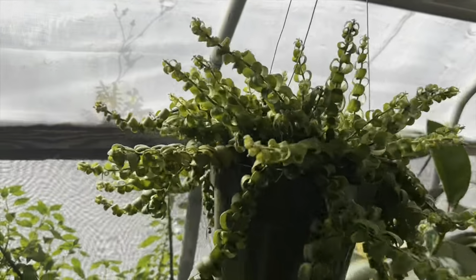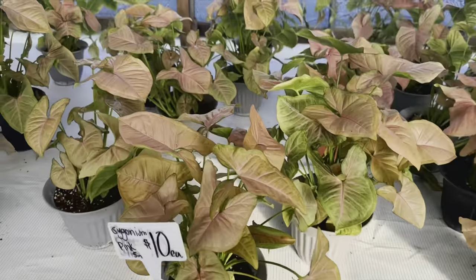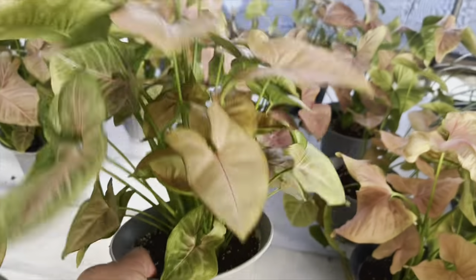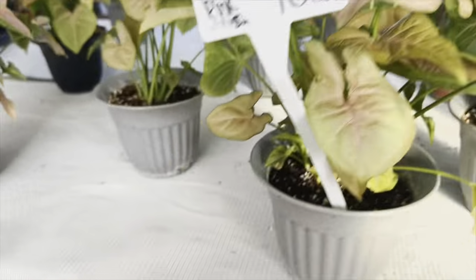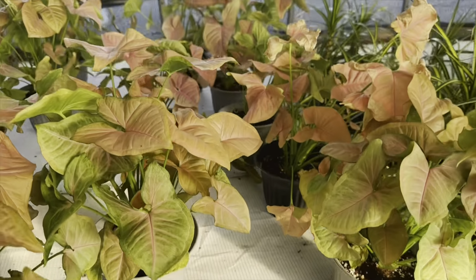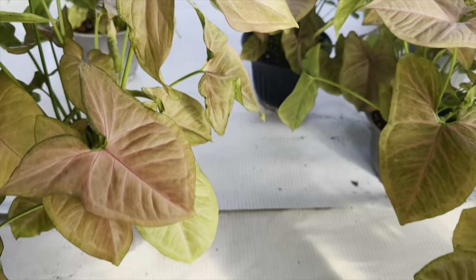Ooh, they have curly lipstick plants bursting out of 8-inch pots. I wonder how much these are. They have a ton of pink syngoniums for $10 each. These are $10 each, and they're in 6-inch pots. Some are already potted in. Oh no. They're all potted in really cute pots, so you don't have to really think about repotting it. It already looks good. The color on these leaves is so gorgeous. Dreamy and ethereal.